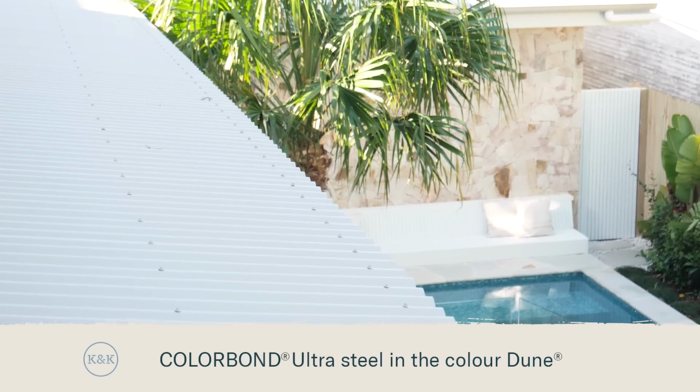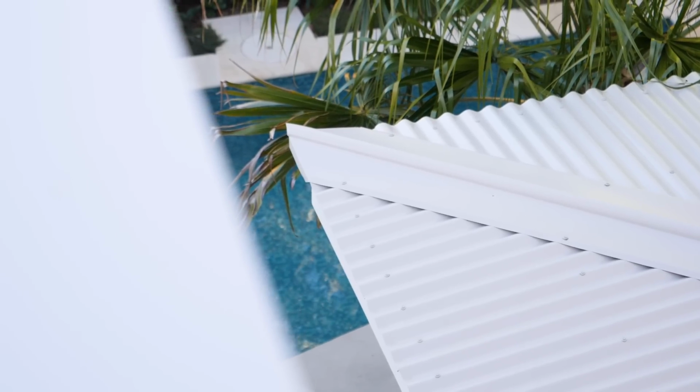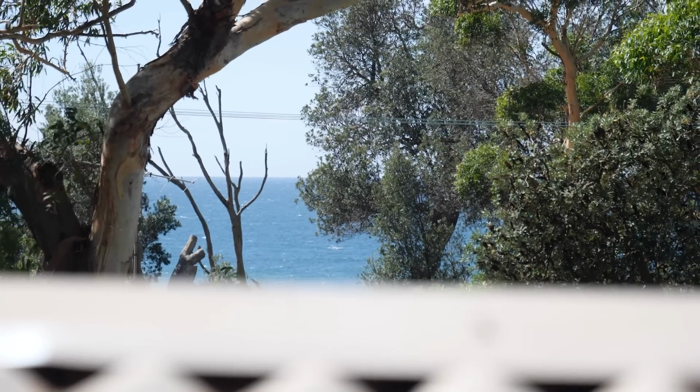Our roof is clad in Colorbond Ultra Steel in the colour June. The June colour ties in so beautifully with the coastal landscape and helps to connect those soft pinks and greys from the sandstone cladding.